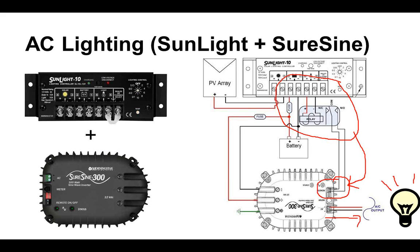So when you download the MSView software from the Morningstar website, included in that software are some pre-configured lighting programs. The 5 that you see on the screen are the ones that come with the software. I will make special note now of the first one here, dusk till dawn in the daytime.